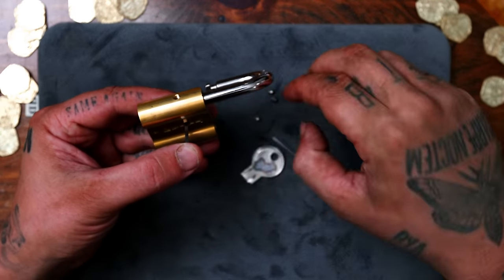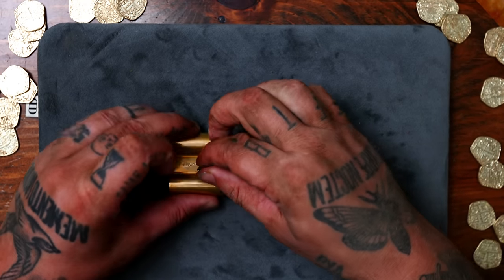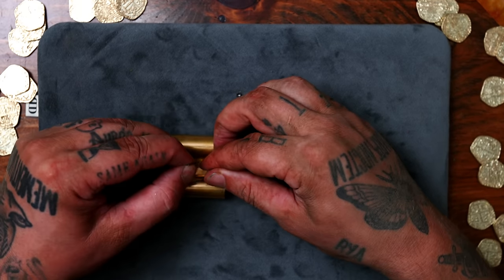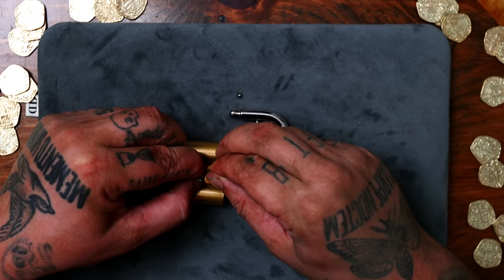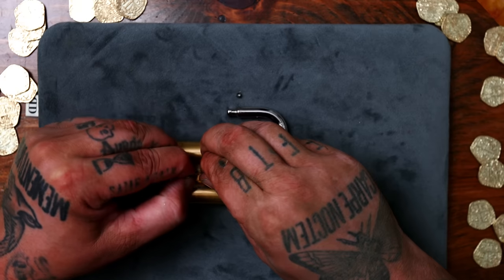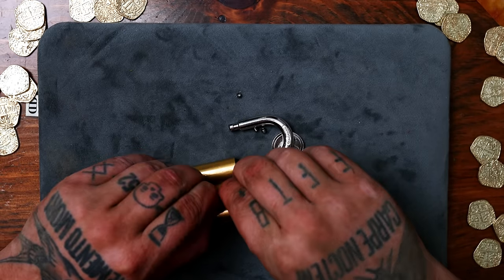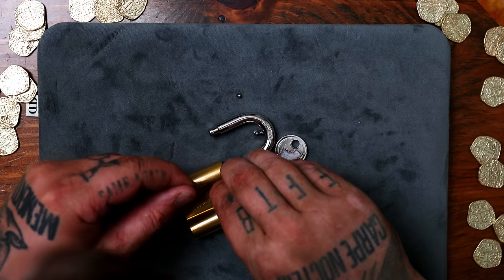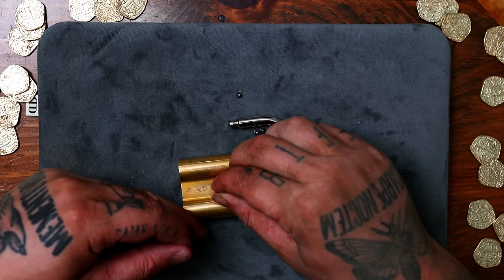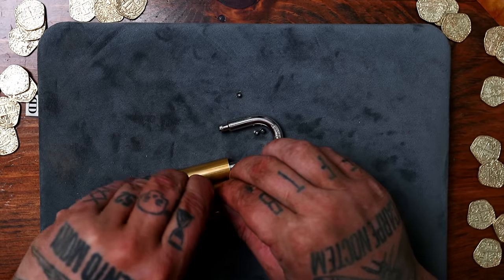Hold on. So I'm trying to shim down this spring one coil at a time. It's a big spring. It's getting harder to hold. So I keep pulling it down and there just seems to be more and more spring. Gotta find the end of it.